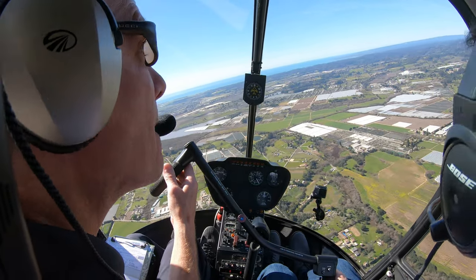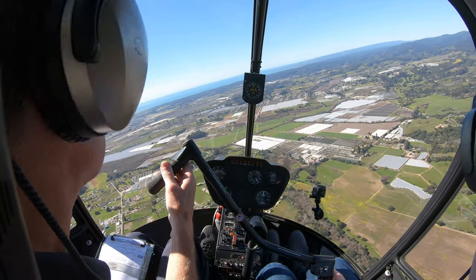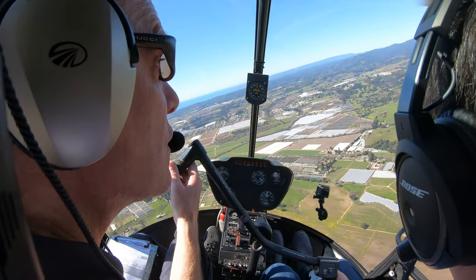Watsonville traffic, Skyline 42, 980, taking off 20 Watsonville. So they're working 20 over there.